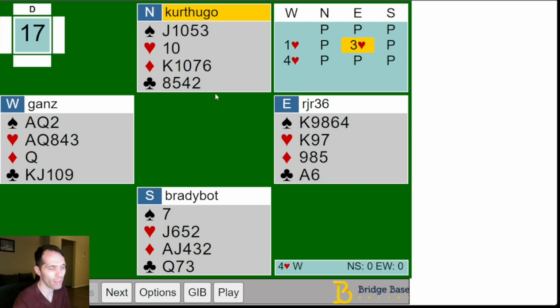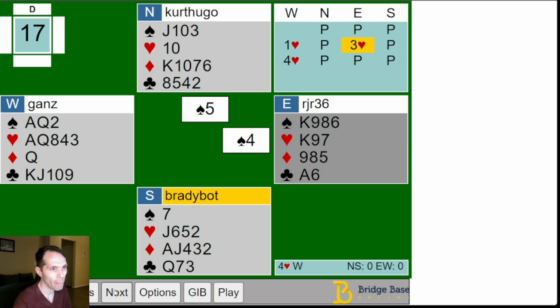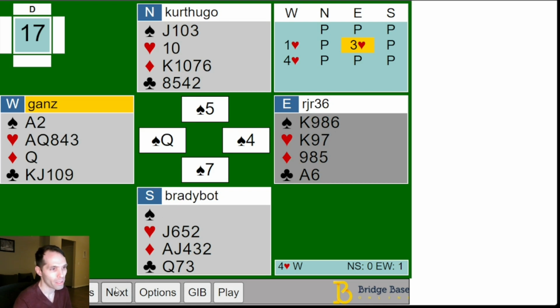At imps, I 100% would lead a diamond from this hand. I don't even think it's particularly close. You need to get to 4 tricks to defeat this contract, and if your partner doesn't have help in the diamond suit, you're probably not going to do very well defensively. So I absolutely would lead a diamond from Kurt's hand, but he led a spade. Declarer elects not to try the 9 from dummy, just plays low. Spade to the queen.